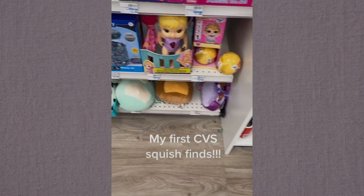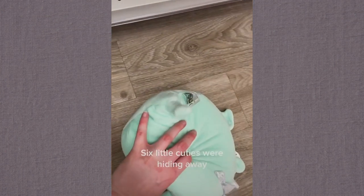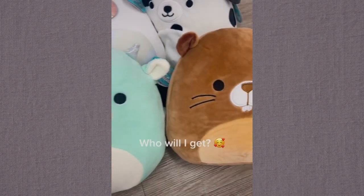My first VVS squish finds. Six little cuties were hiding away. Chip. Who will I get?